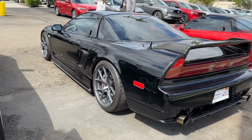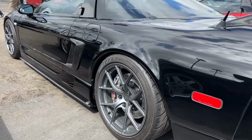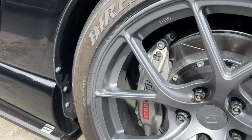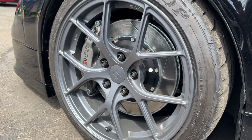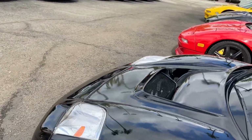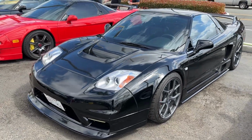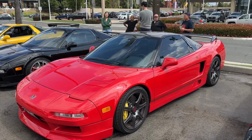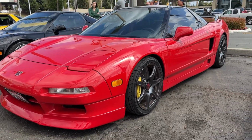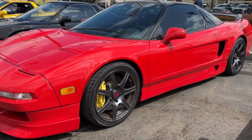Got the Titan 7 wheels and the Stop Tech Trophy Kit brakes. Carbon vent. Titan 7 wheels and Stop Tech brakes right here look pretty good. It has the JDM fenders or shaved fenders. Red pop-ups with the 0205 style wheels and Stop Tech brakes.